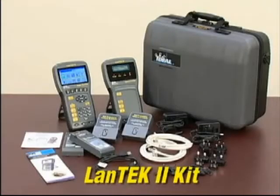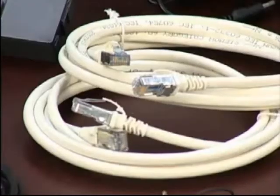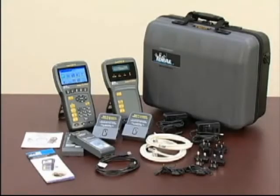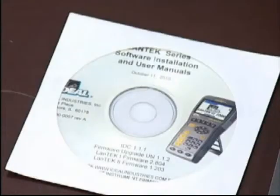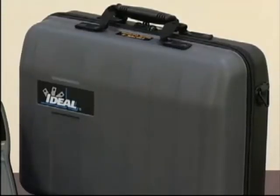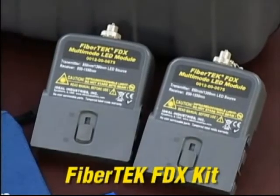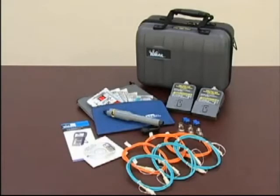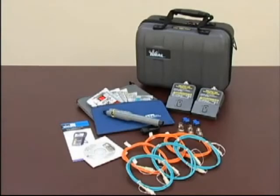The LanTEK II kit includes both handsets with batteries, 2 RJ45 adapters, 2 Category 6A F/FTP cords, power supplies with multinational plugs, hanging straps, a USB cable, the data center installation CD, a multilingual operations manual, and a durable hard-sided carrying case. The FiberTech FDX kit includes 2 dual wavelength bidirectional modules, SC, ST, and FC adapters, SC to SC launch cords, a red laser visual fault finder, and a multilingual manual on CD.